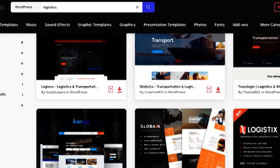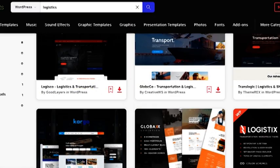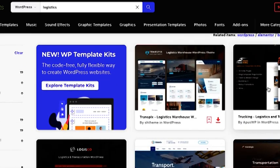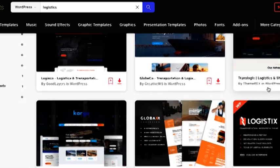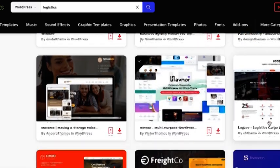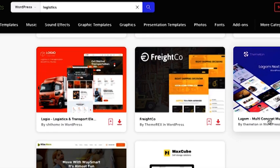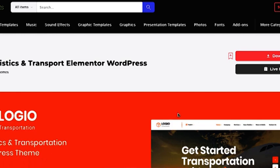So I found a few based on these options. I found Logio. There's this one that I really like, Trucker King, I guess. Yeah, so this is another step. Apart from finding the images, I also look for the templates I'm going to use. Make sure I download that. So this is Logio here.